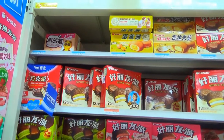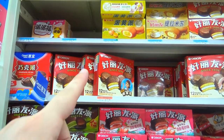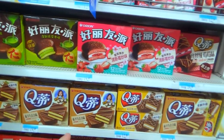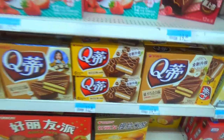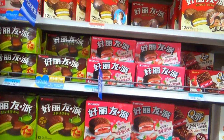They also have these little chocolate moon cakes that I like. You can see them here. They have just the traditional flavor. Those are the ones I like. But they also have strawberry, and they have matcha tea flavored. And then down here some other flavors like coffee, as you see the coffee beans here, and some different ones too. Lots of snacks here like this that people like to eat.